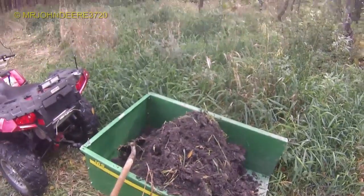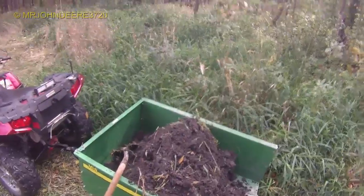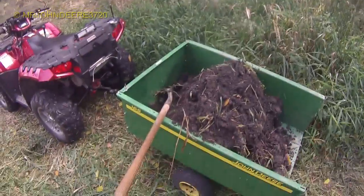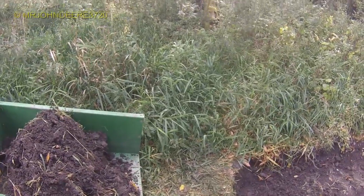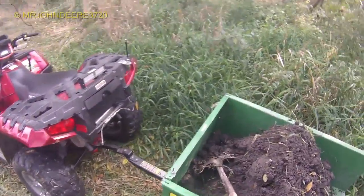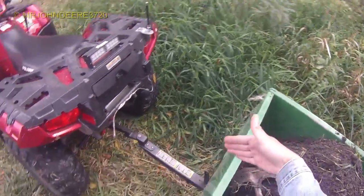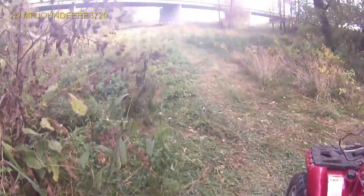I guess whatever it takes. I don't know how this camera is, but whatever. Glasses are freaking fogging up. So that's a load. That's considered a full load. I don't really like to ever fill it here because then there's too much weight on the latch, and I can't put any more there because if I did, then it would just roll out.